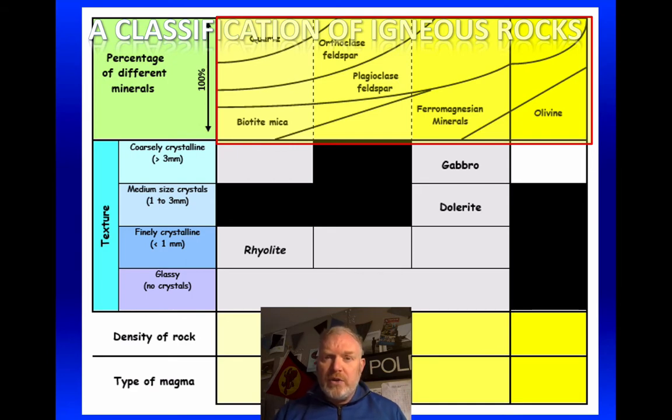A gabbro, on the other hand, has no quartz at all. It's mostly made of plagioclase and ferromagnesium minerals like augite. Augite is the ferromagnesium mineral. And there's a bit of olivine in it. So we can see how the amount of these different minerals changes with different compositions.